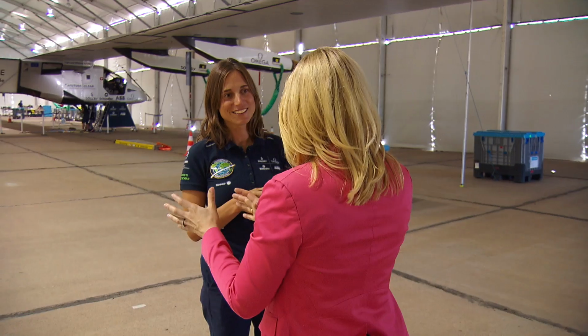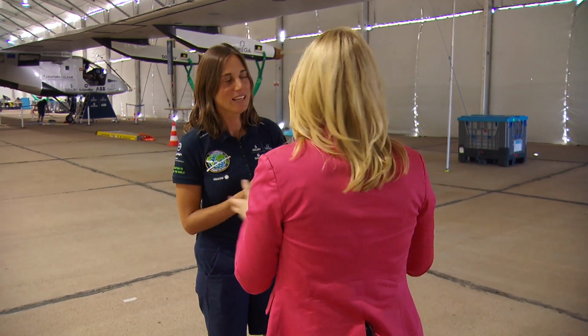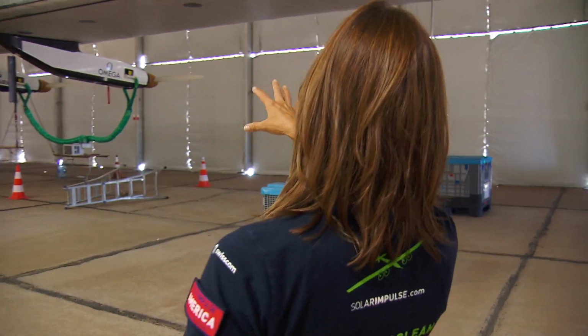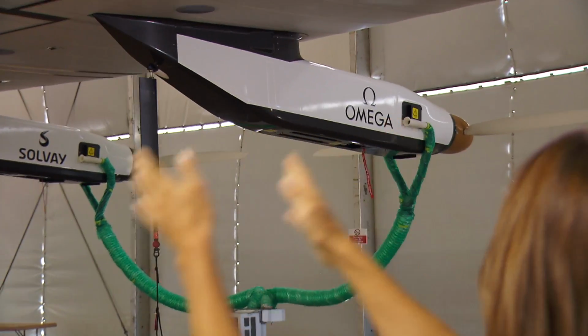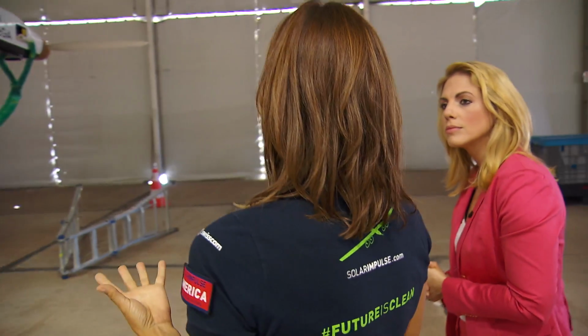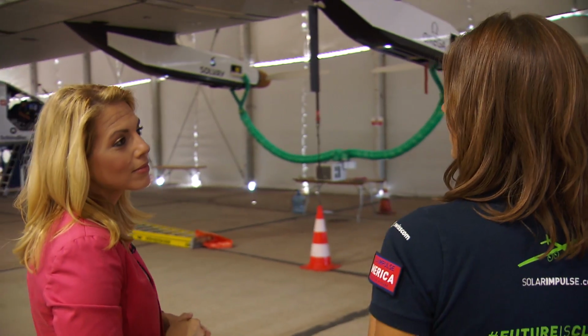Now, one of the classic solar problems is not the panel efficiency, it's storage. Where on the plane do you store all the energy that keeps you going? So you see here the propellers. We can just go there. These are the engines and the batteries in there. So 4 engines with 4 batteries, two on one side and two on the other side. We are very happy with these batteries. They work very well. We have no problem at all with the storage. For us, we had a little story with temperature.